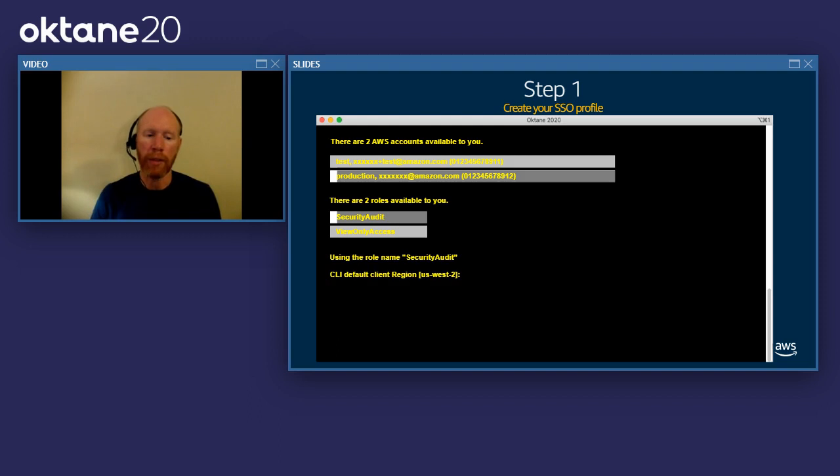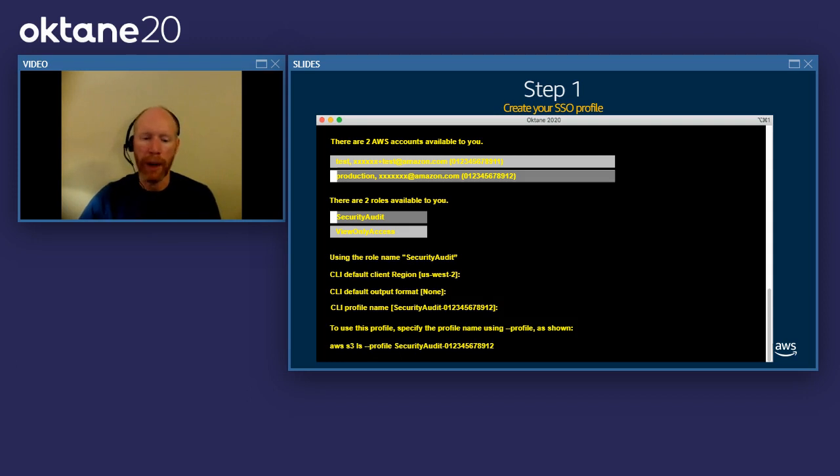And then now I'm going through and doing some final default configuration for the CLI. So if you've ever used the AWS CLI before, these are default configurations you would do for the CLI in general when you're installing it for the first time. So it's asking me for what's the default region that I want to operate in. I'm going to leave that at US West 2. It's asking me for the default output. So do I want JSON? Do I want text? Do I want a table format? I'm just going to leave that at the normal default output.